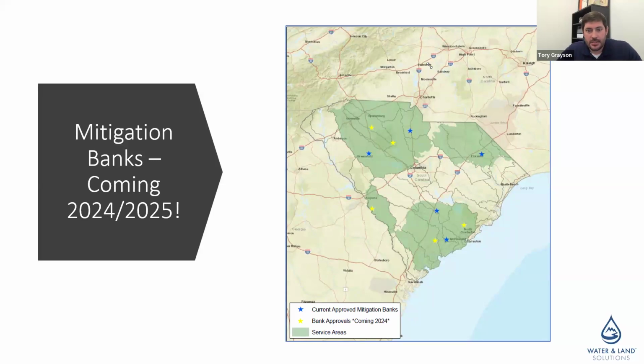This map shows our anticipated approvals this year. So actually doubling our approval size to 10 mitigation banks. We have more coming in following years, but 10 mitigation banks would make us, I believe, the largest mitigation banker in South Carolina. Next slide.